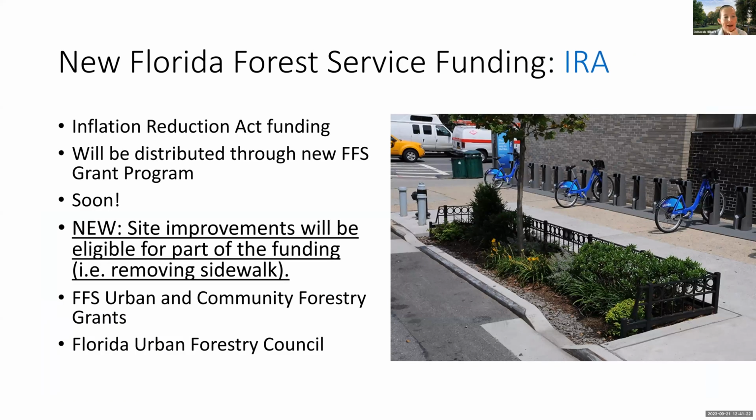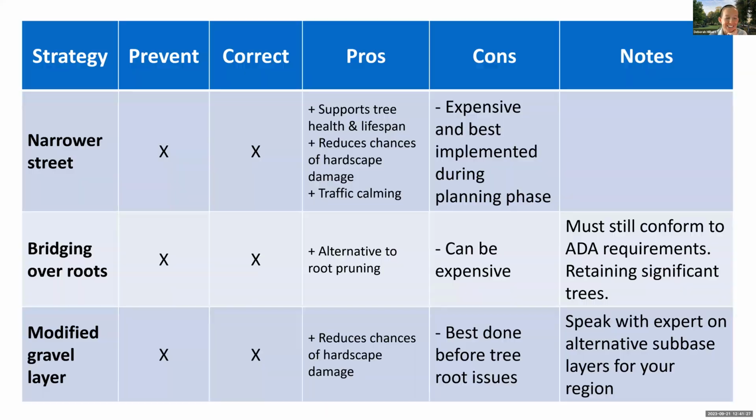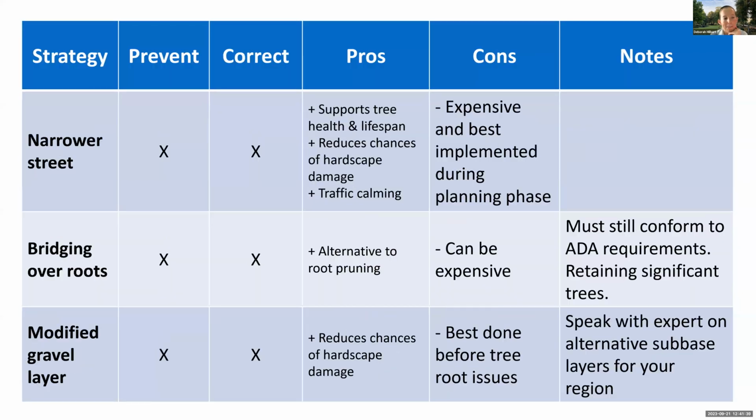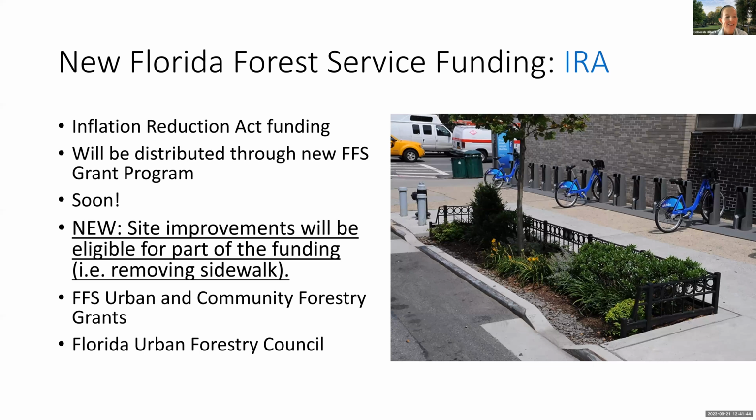Okay, I do want to point out that these things are expensive. I know, I know. And I know a lot of you who work in municipalities, with public works and your engineers, would look at this and be like, yeah, right. We don't have the funding for that. Well, there is some funding now, finally, for tree-related site improvements. The Florida Forest Service has received federal funding from the Inflation Reduction Act, and they just got it, and they are working on launching their IRA-funded urban and community forestry grant program soon, like any week now.